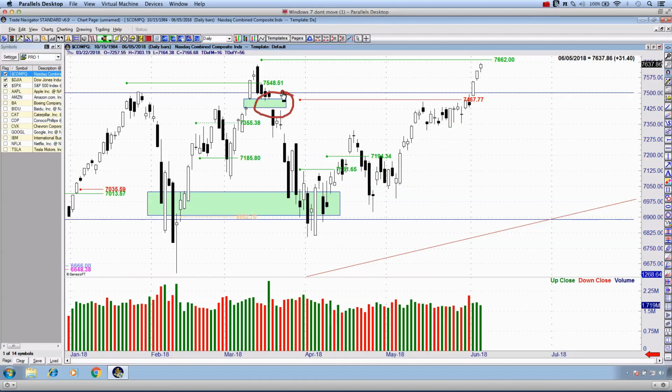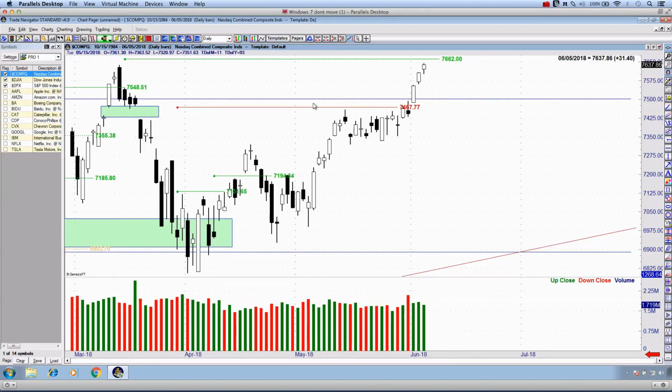Our target was the open window. That open window has been closed. However, we didn't really slow down here. We slowed down a little bit prior to closing the window, but really over the past 3 or 4 sessions, the market has taken off.